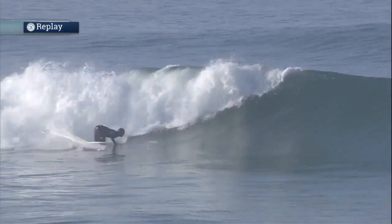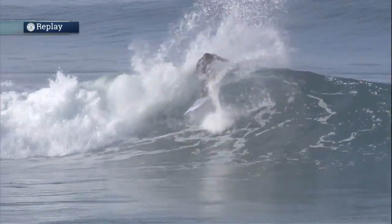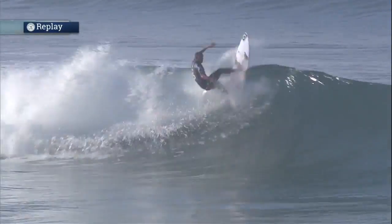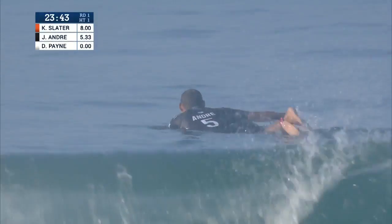And Jadson just picking up a 5.3 for this first wave. But I always like to see the equipment, how it looks under the guy's feet on their first wave. Looking sharp for Jadson. I know it's just a warm-up wave and he fell, but you know, the board's looking spot on. Yeah, it's pretty interesting.